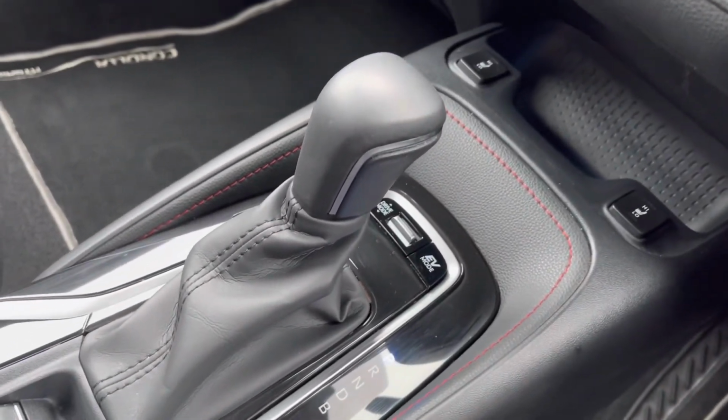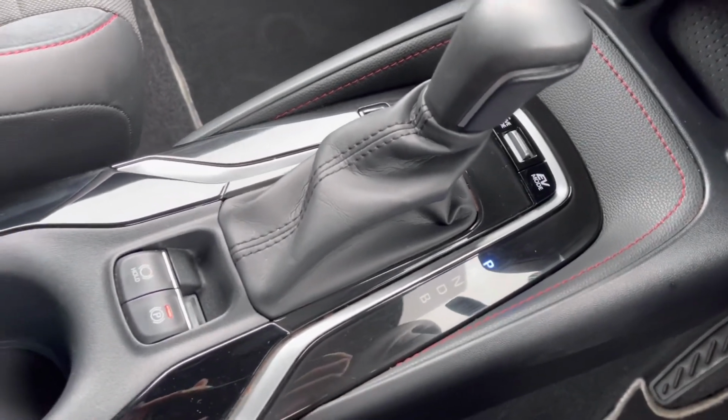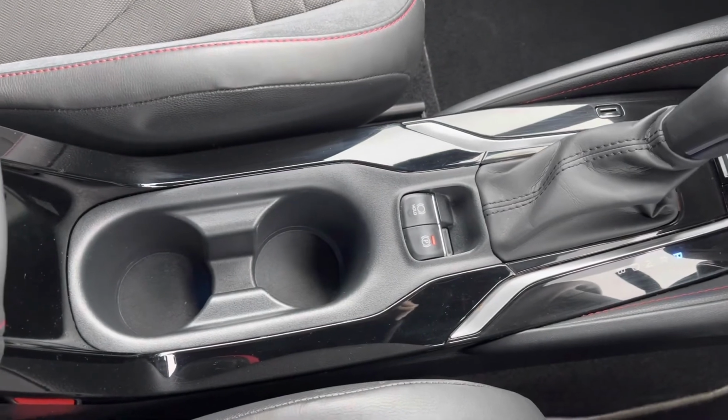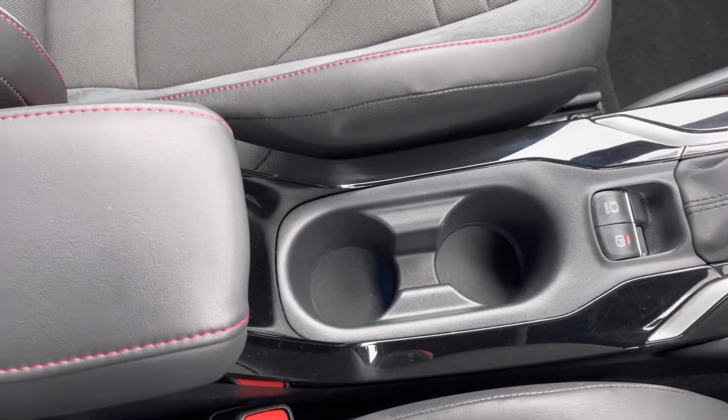Just below you do have your different driving mode options depending on how efficient you wish to drive. Along with your automatic gear controls, you do also have your electronic parking brake, two handy cup holders and plenty of storage just below your armrest.